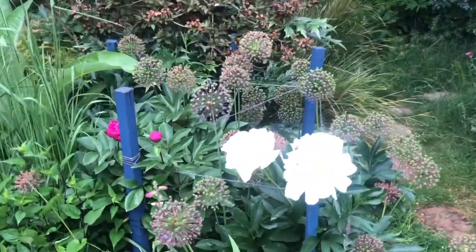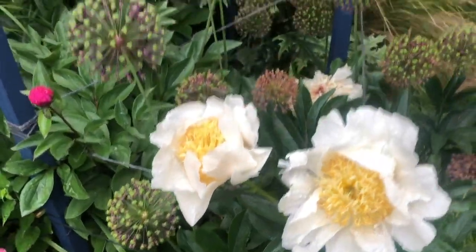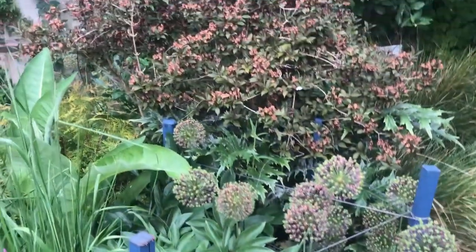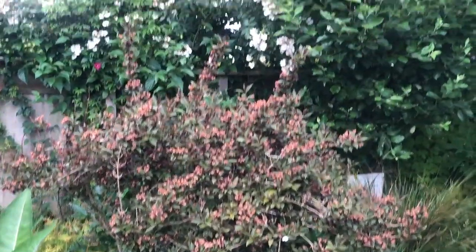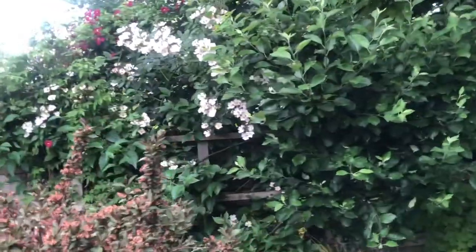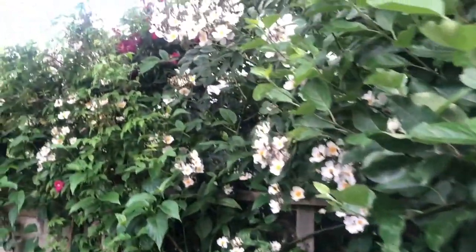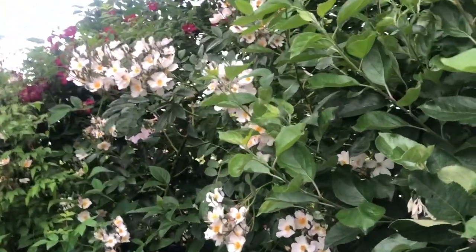This is Peony White Wings. On the fence is Clematis Madame Julia Correvon, intertwined with the wonderful scented rose Francis E. Lester, climbing into the apple tree.